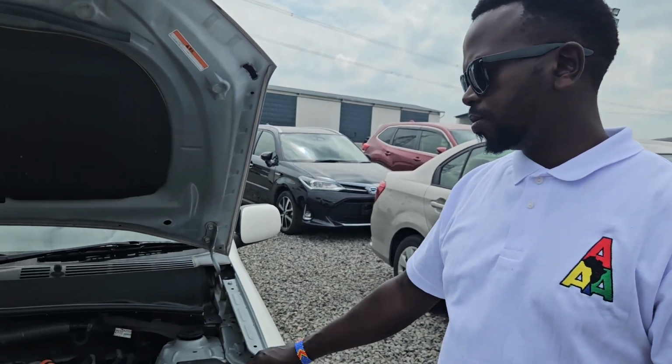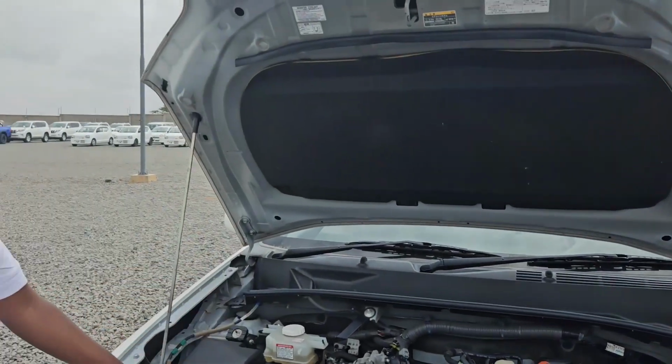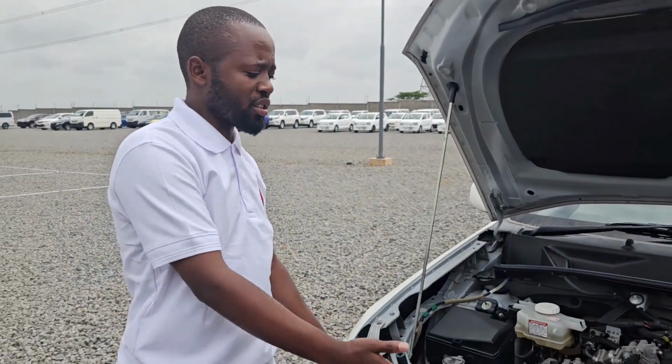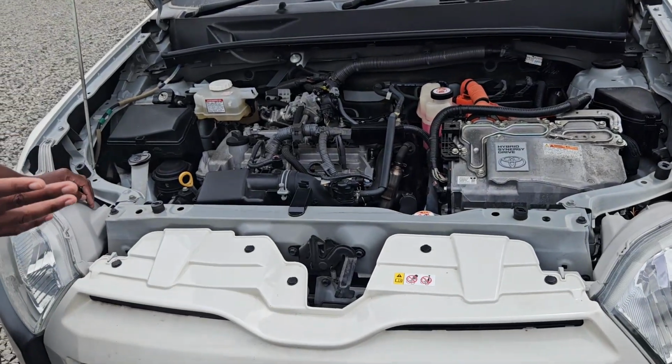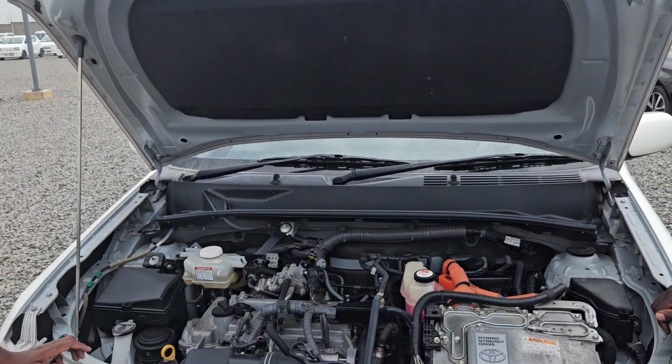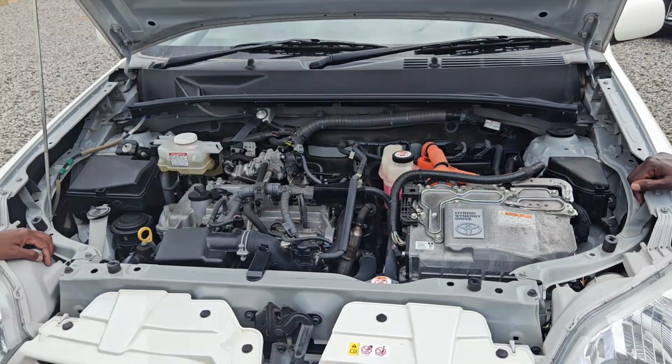Yeah. So Japan kept off the previous one, which was a 4-wheel automatic, and this one is a CVT because of fuel efficiency. Now for this special car that we have here, which is a 1500 hybrid, it will give you roughly 27 kilometers a liter. So in terms of fuel efficiency, it's good for the pocket.